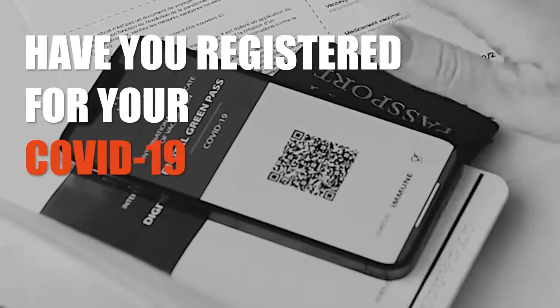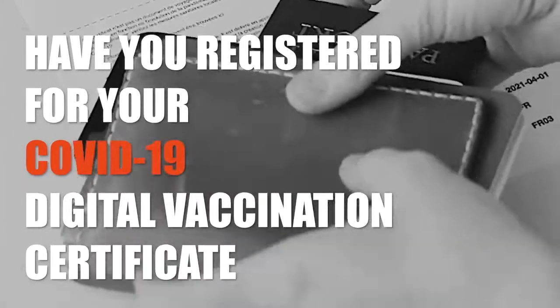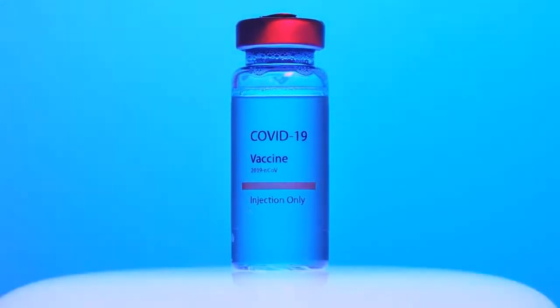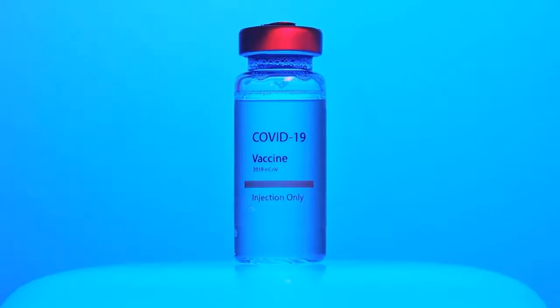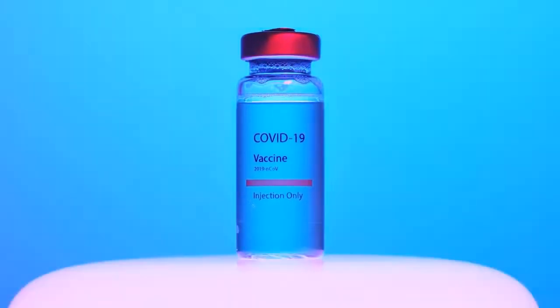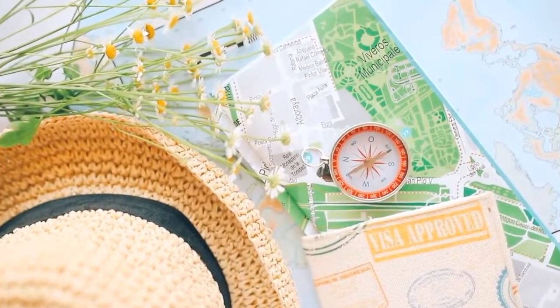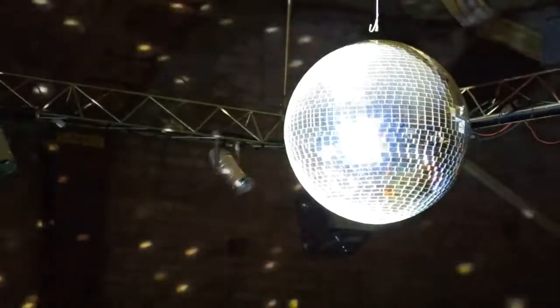Registered for your COVID-19 digital vaccination certificate yet? Vincentians who received their COVID-19 vaccine in St. Vincent and the Grenadines are encouraged to apply for their vaccine certificate. If you are planning on traveling or planning to attend upcoming fully vaccinated events, here are two steps you can follow.